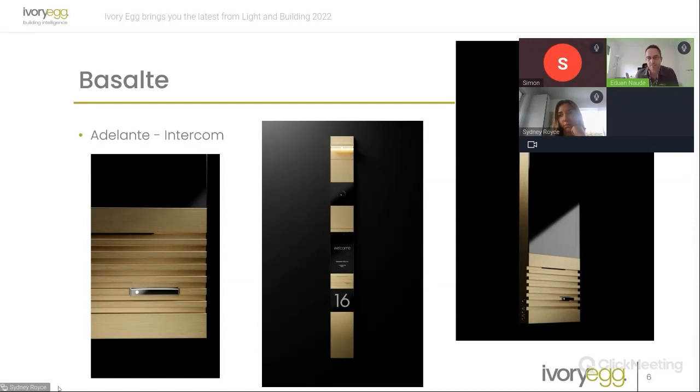Guys, just answering a quick question in the comments here, because I want to keep this live and fresh. The intercom is SIP, but it's not for working with other third-party devices. It's only for the Basalte ecosystem. You will need a Basalte server with it, and you will only use it within the Basalte ecosystem. Okay, so it's not for a third party. You can't buy it and have a standalone intercom. That's not the idea of the Basalte intercom. It's all part of their system.